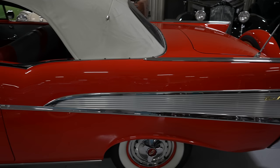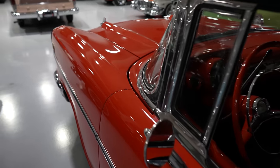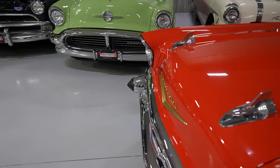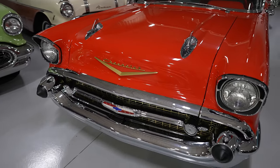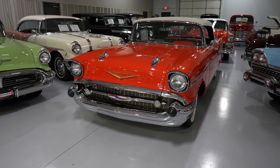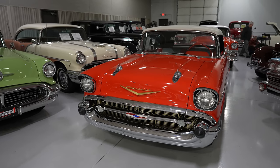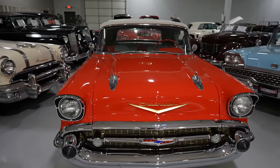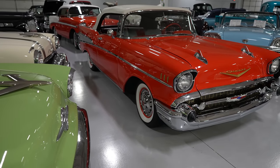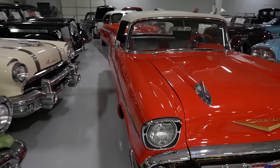57 Chevrolet Bel Air. Must be a 57, right? Because of the wing in the back.